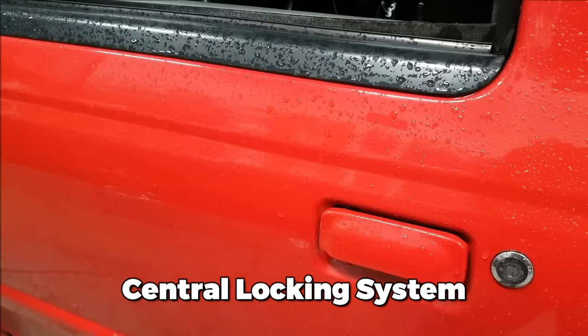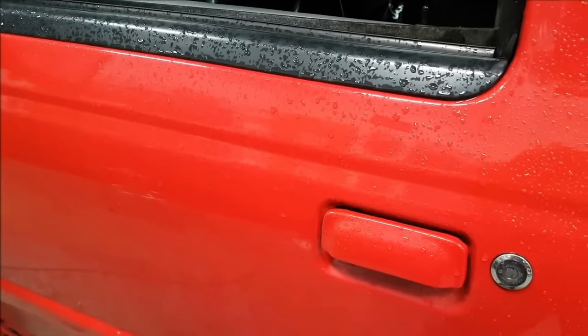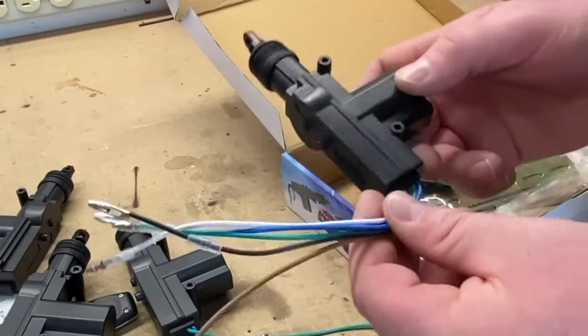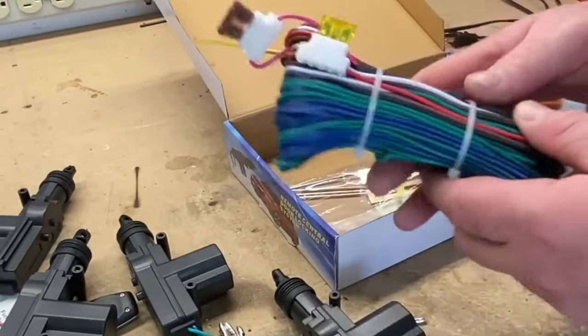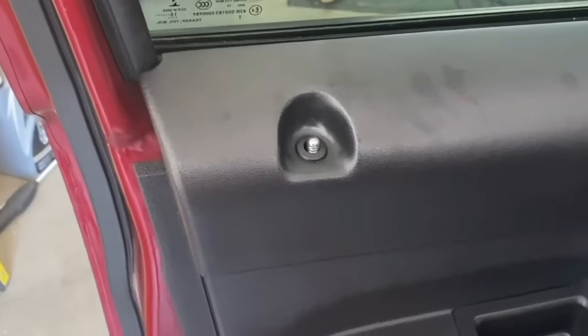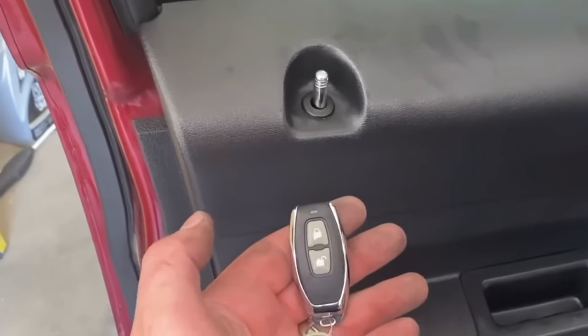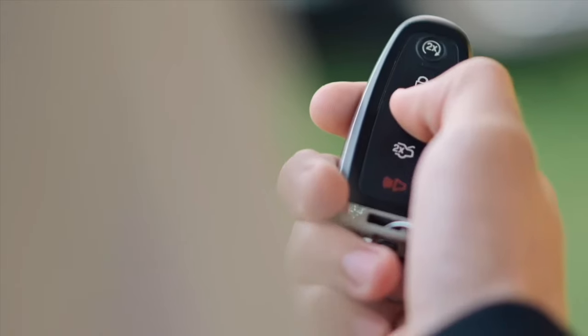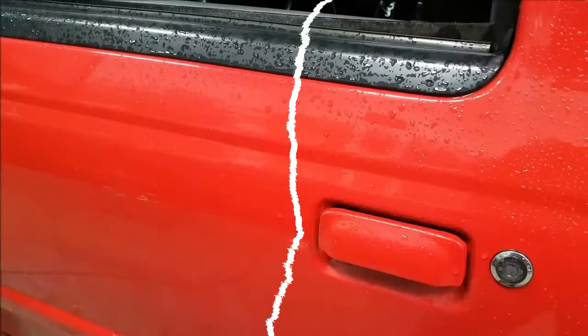Number 4. Central Locking System. The universal central locking system can be easily mounted on vehicles of all models and manufacturers. The set includes two remote keys, a control unit, cables, fasteners, and other necessary accessories. Allows you to lock or unlock the car without using the key.